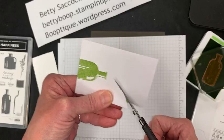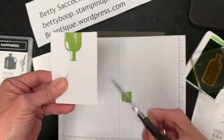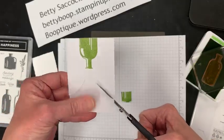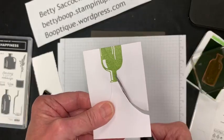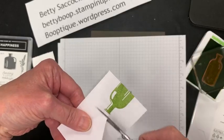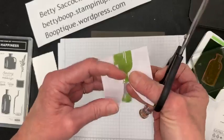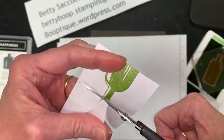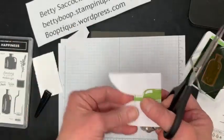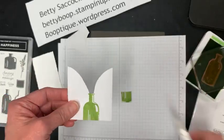Okay, so I'm just cutting into my masking paper, like champagne would shoot out, right? I'm cutting into my masking paper, like so, and then right off there. Okay, so I cut this part off. Ooh, looks like a pair of briefs or a bathing suit. But this is what I want, because this is where my champagne is going to shoot out.